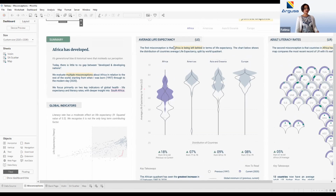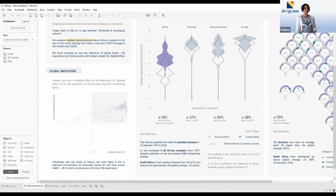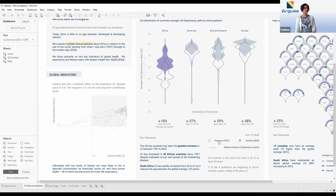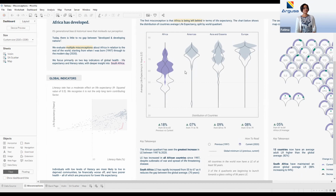So then he looks at, okay, Africa is left behind in terms of life expectancy. Is it true? And then he has what he calls violin plots. Very, very stunning. This is the distribution of countries by years of life expectancy, and this is an average. This is why it has a spread. It takes a bit of time to read it, but once you understand what he's plotting, it's clear. Previous is from 1997, which is the empty curve, and the filled one is from 2020, so it's quite new. So you can see that indeed Africa is left behind, but not so much. It is catching up very well with other regions of the world where you would expect to be much ahead of Africa.